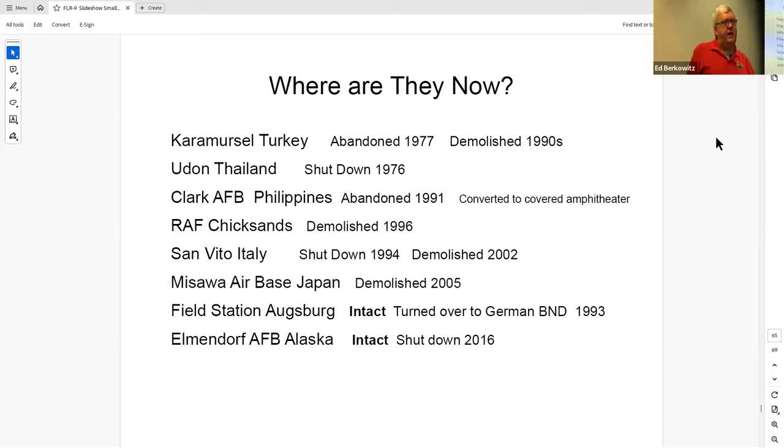Caramersal, we shut it down in 1977 after that little trouble with the Greeks and the Turks over Cyprus. We pull the stuff out. It gets demolished in the 90s, but we took all the critical components out early. Udorn, Thailand is shut down right after the Vietnam War. Clark Air Force Base is run out of the Philippines after Mount Pinatubo, and we lose our base licenses there in the Philippines anyway, so we shut that down. RAF Chicksands is taken out, destroyed in 1996. We don't need it after the end of the Cold War. San Vito Air Base is shut down in 94, demolished in 2002.